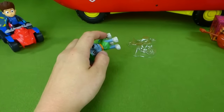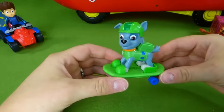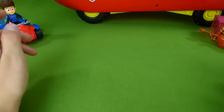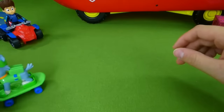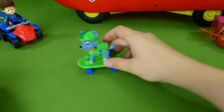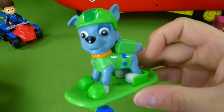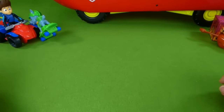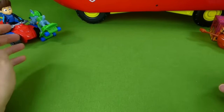And his skateboard. There we go. Rocky, zooming around. Oh, hit Ryder. These are really, really neat. Woohoo! Rocky, green means go. Choo. All right, but who's gonna drive the Sea Patroller now?